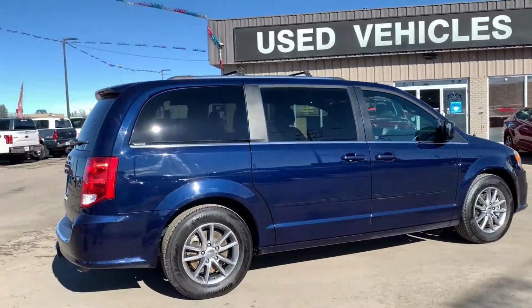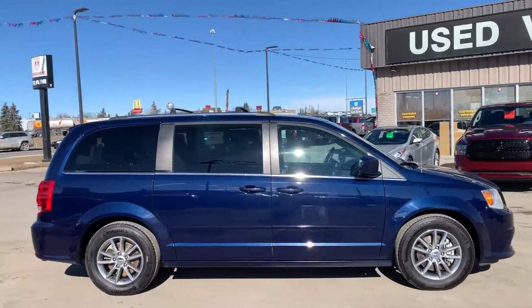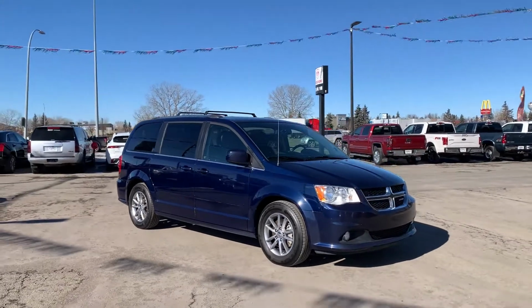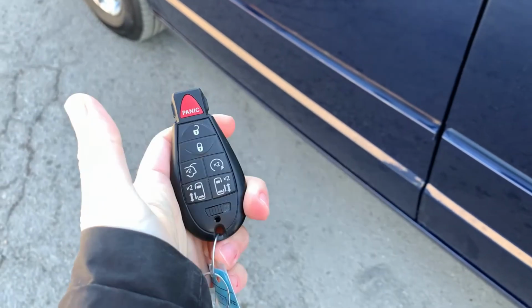Down below, you'll be riding on 17-inch aluminum wheels. This has been fully safetied and inspected. It's only had one previous owner and has a clean CARFAX. We're going to take you through it quickly, but if you have any additional questions, please don't hesitate to give us a call.